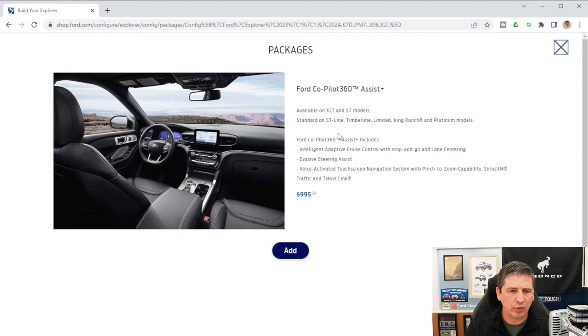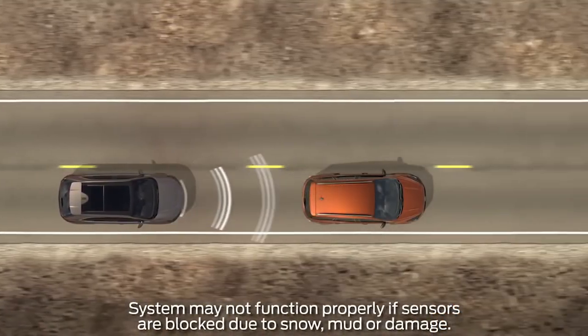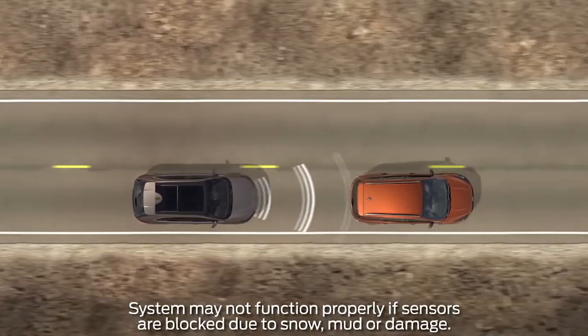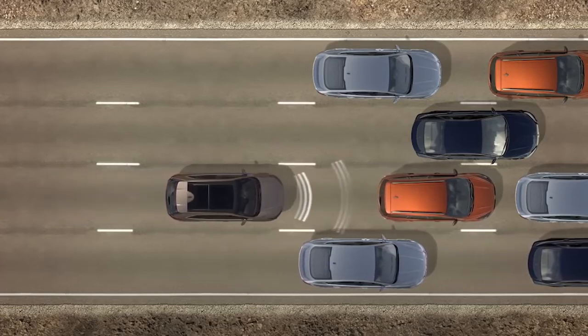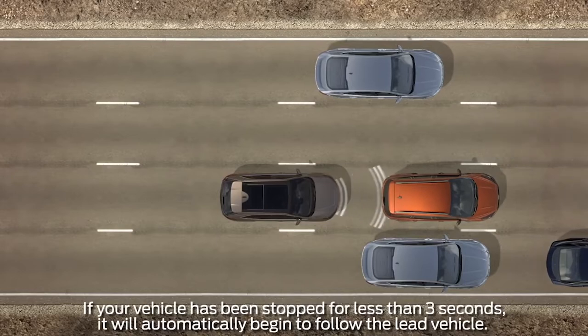Now, this one is including the Intelligent Adaptive Cruise Control with Stop and Go and lane centering. Let me talk about those individually. Adaptive cruise is going to take that cruise control to the next level. If you come up behind somebody, it'll slow you down to go their speed, so you don't have to use the brake. If you pass them and it's safe to resume, it's going to speed you back up to your speed unless there's somebody else up there again. Stop and go means it'll bring you to a complete stop without you pressing the brake. In those types of situations, if they take off, it'll start resuming, keeping that distance behind them until you can pass them and speed back up.